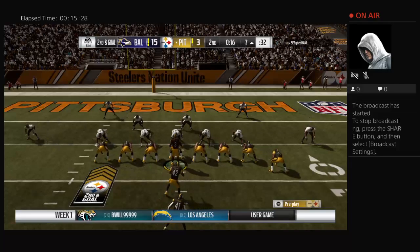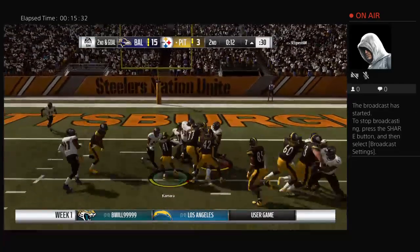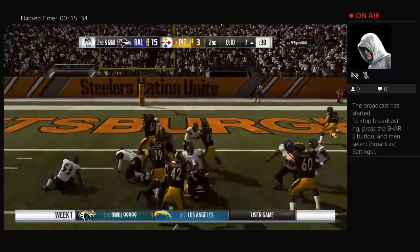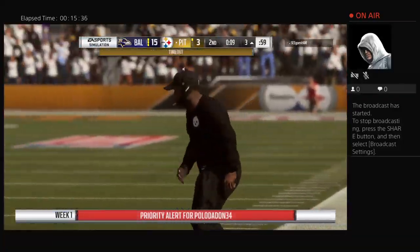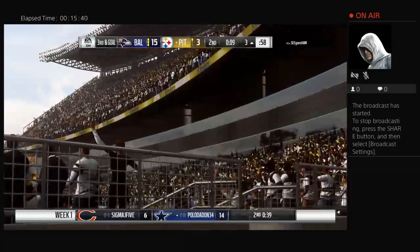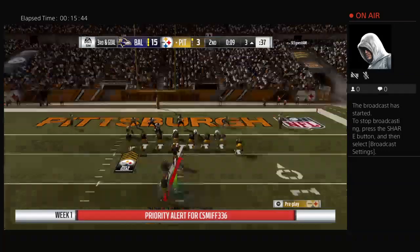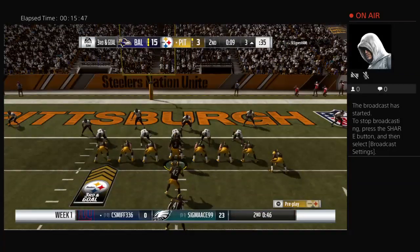They'll try again here from the 7 on 2nd and goal. They'll give it to him up the middle. Down at the 2. Broke through the first contact, but ultimately stopped short of the goal line. They've been denied touchdowns in the red zone twice already. Here comes 3rd and goal.